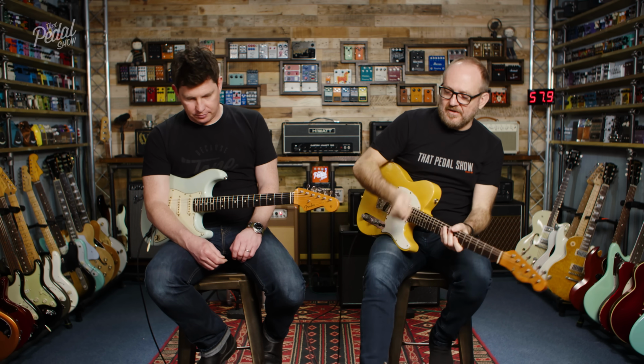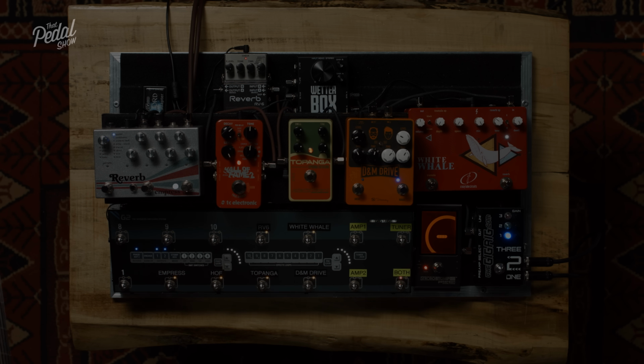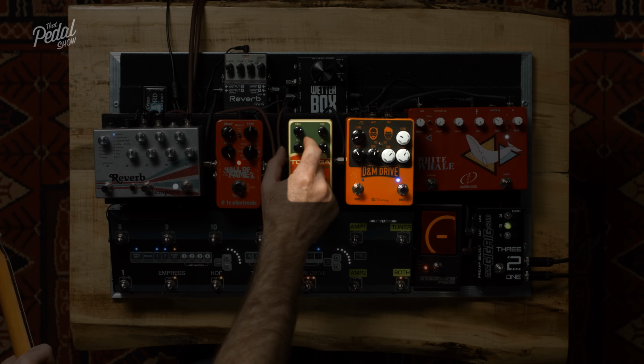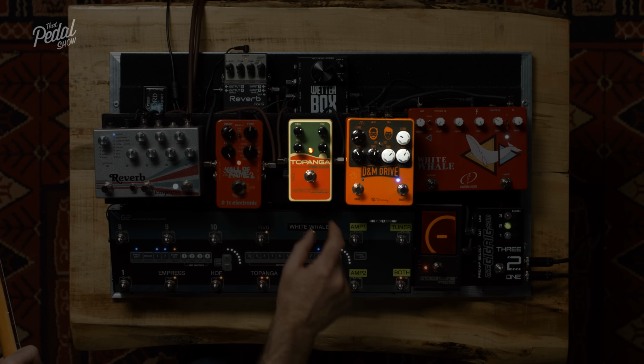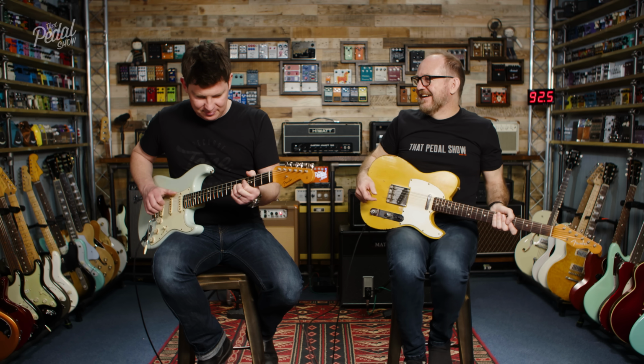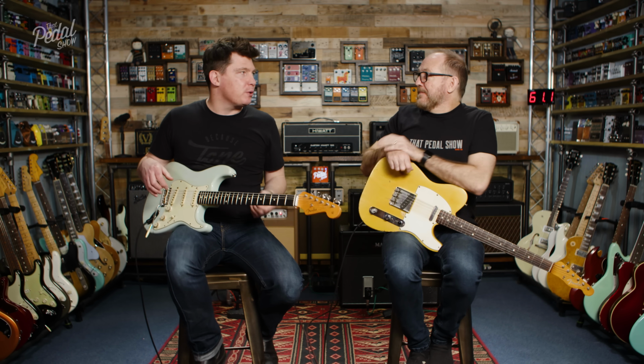So if we set you up with a solo sound, and then I'm going to turn the Topanga on, and then I'm just going to turn it off right in the middle of it. It's quite arresting. Probably more appropriate in styles other than blues.